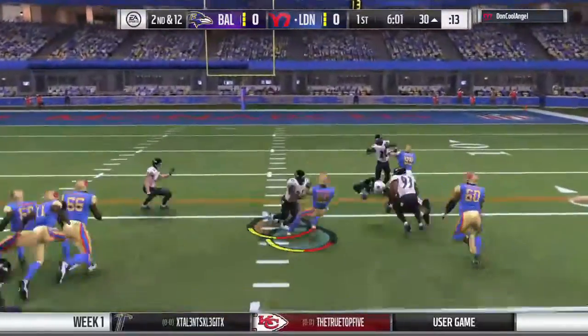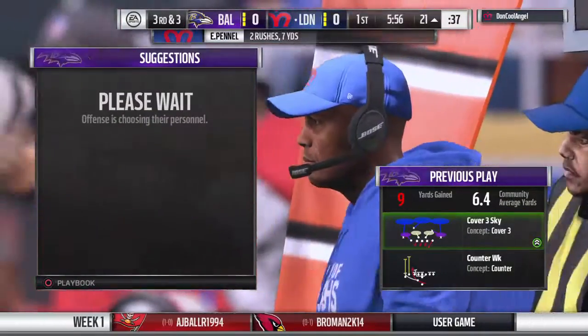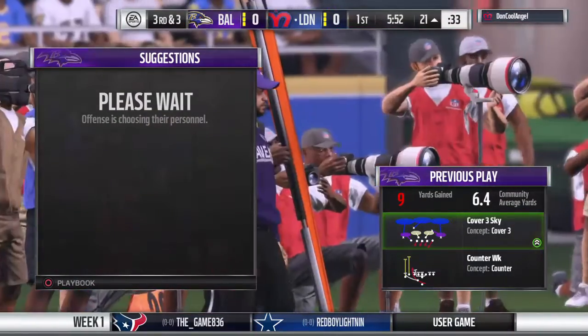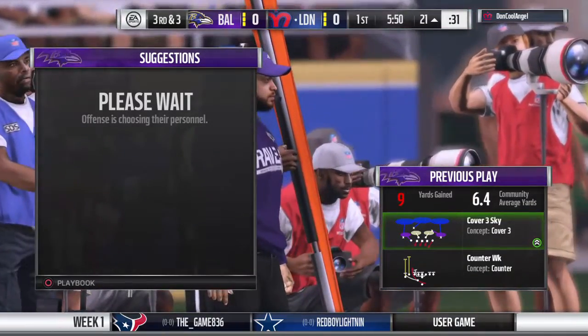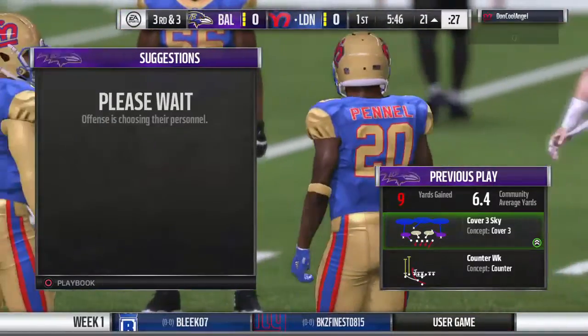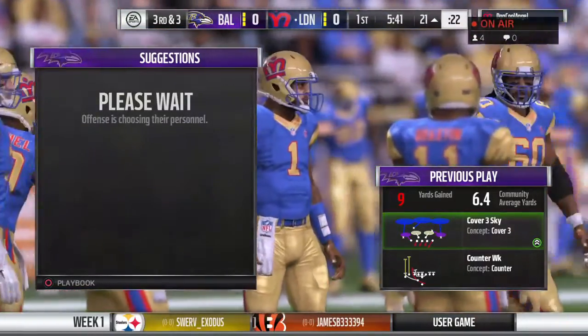Second down, they'll try and run the counter. And he'll be taken down just shy of the red zone at the 21. A nice job there as he rumbles for 9. And it'll be back to a 3rd and 3. But you got to give kudos to your offensive line and the guy carrying the ball, because they were in a 2nd and long situation. It seemed pretty dire, but they brought it back to 3rd and manageable with that run.